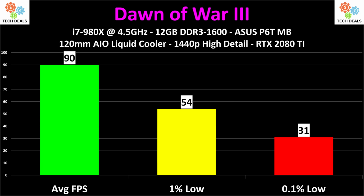90 frames per second average is very impressive. The 54 1% low and the 31 0.1% low are less so. Completely playable, not a problem, but what you're basically suffering with is the same thing as Assassin's Creed Odyssey. More frame rate stuttering, worse frame pacing effectively, and when there's a lot of action going on the screen, you're going to see some dips and some stutters that you wouldn't get with a newer CPU.